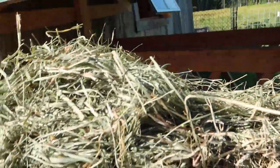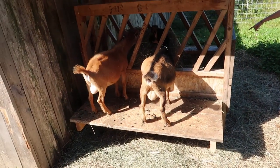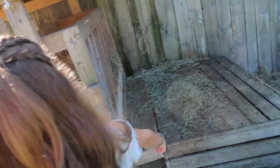You eat all your hay? Look, they've learned how to pull it out of the hay feeder. They make a mess too. This one needs a screen in it. Yeah. Okay. Go.